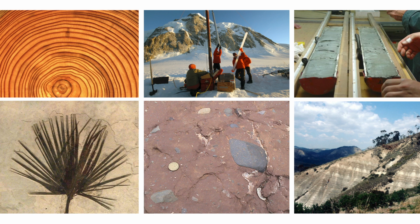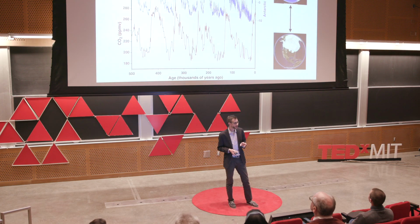We have to rely upon natural archives that encode information about the climate around them as they form, things like tree rings for the more recent past, or ice cores, or marine sediments, or rocks for successively deeper times. My group focuses on climate changes of the last 500,000 years.